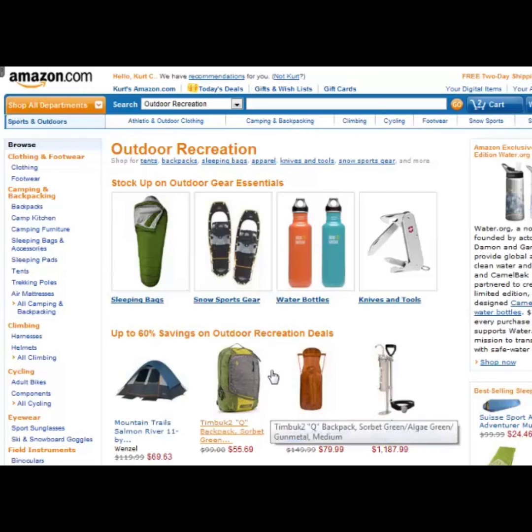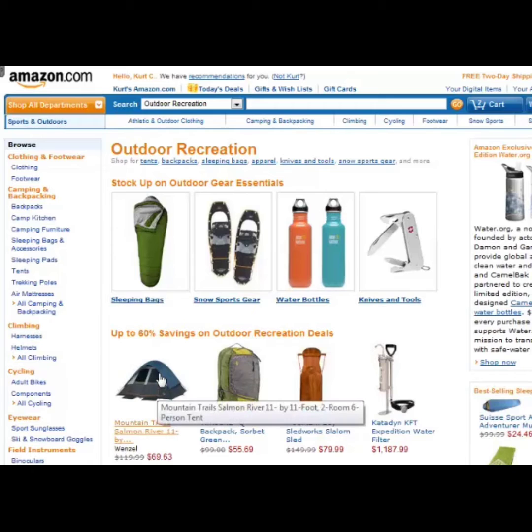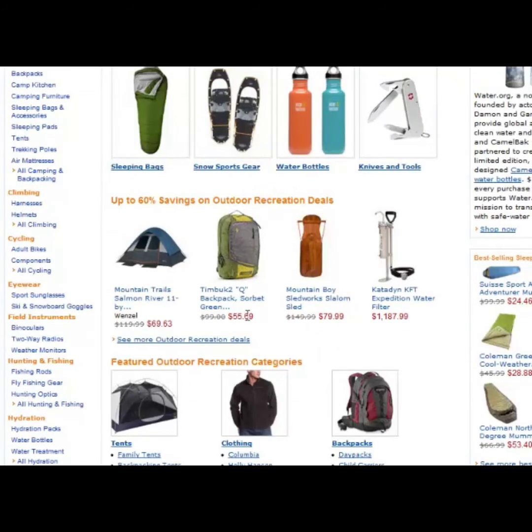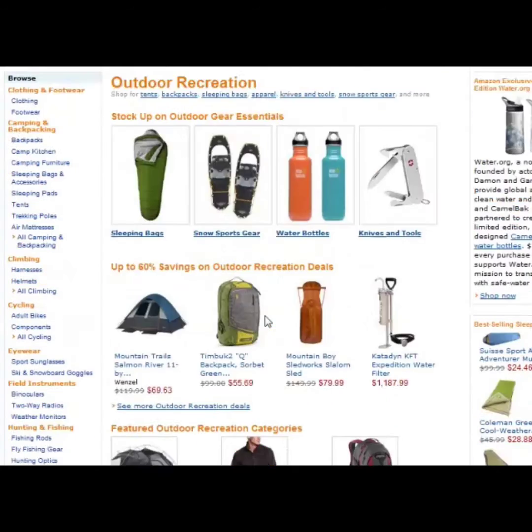This is actually a $50 backpack. You don't want to sell stuff that's a couple bucks. So a water bottle, they're probably going to be $5, $10. You're not going to get very much commission on that. So you want it to be somewhat expensive to boost your commissions. So I think sleeping bags a great one. Tents is another great one. Backpacks, even though this is a $55 backpack, I think I would skip that.